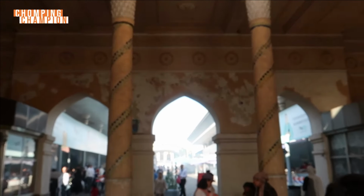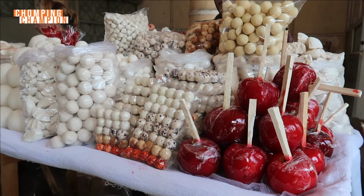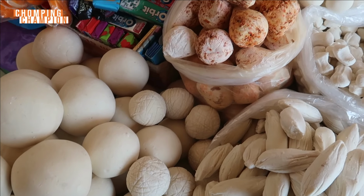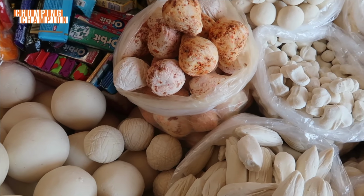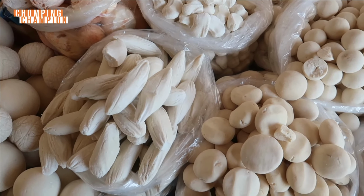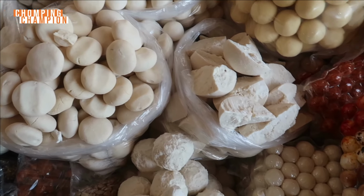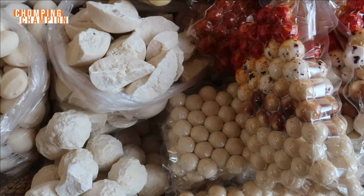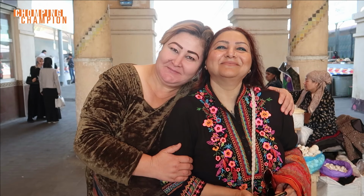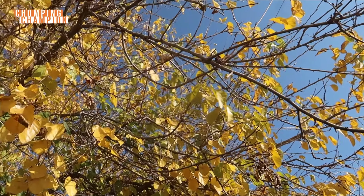Under this small dome, you can see several Uzbek ladies selling traditional sweets and dried cheese called kurut. Cheese made of strained yogurt or sour milk and dried. They come in different sizes and shapes. Now we are heading to an iconic eatery in Tashkent, so tighten your seatbelts.